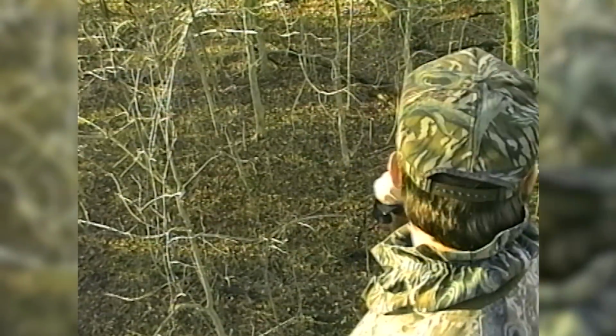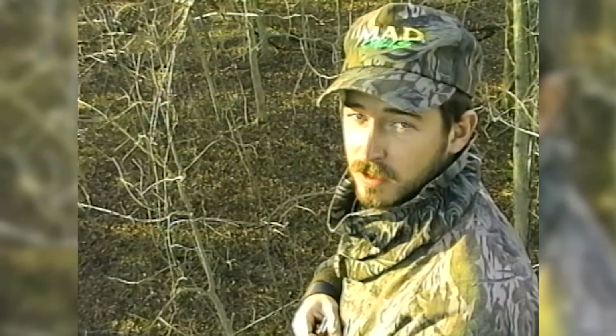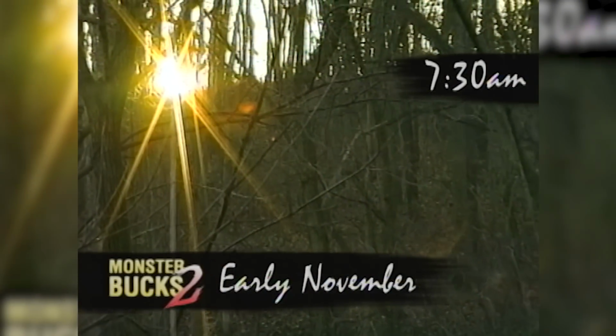Past DoD producer Herb Schultz was after monster bucks back in the early 90s. And after numerous sightings and nothing but stories of close encounters throughout his season, Herb was on a mission to turn the tides. So let's climb into the tree stand with Herb and see how he handles some late rut movement.